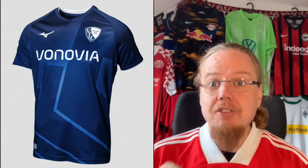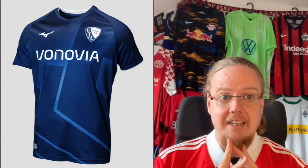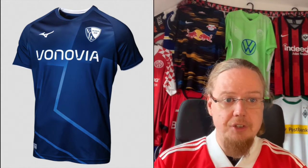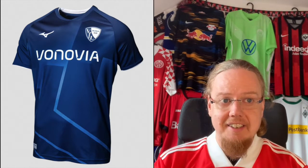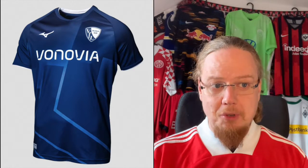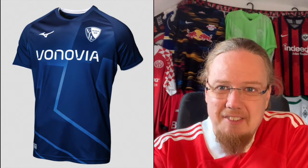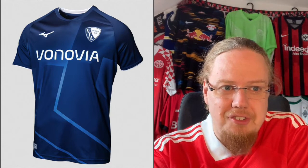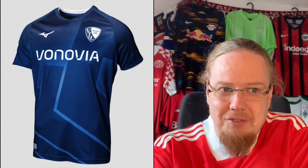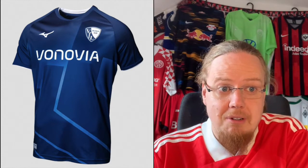And the most interesting part about Bochum is that they are with Mizuno, like Lazio, that we will see in the Serie A review. And I gotta say, I have not seen many Mizuno shirts. This Bochum shirt, while maybe not as pleasing as the last 2 Nike shirts, I have to say I give it credit for looking really, really nice. I mean, you will always get me with a dark blue and light blue combination.